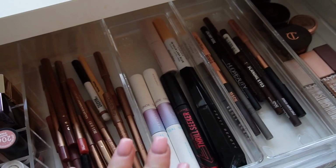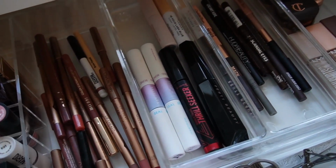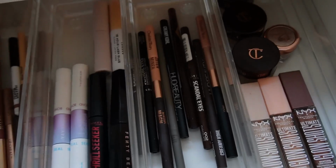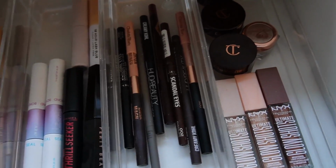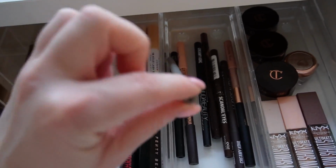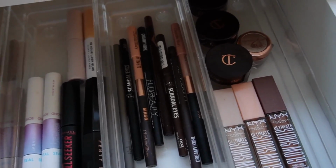So any sort of like mascaras, lash glue are in there. The Rimmel one is my favorite mascara ever. It's so good. I've not actually tried this Fenty one yet, so I'm excited to give that one a go. And then I popped eyeliners and brow pencils in here. So I've got my Refi brow pencil, which is my favorite brow pencil ever. And then mostly blacks and browns for eyeliners. That's what I tend to use the most.